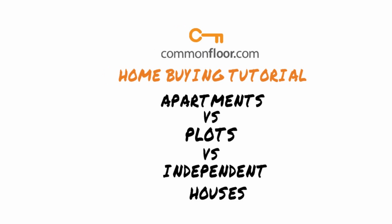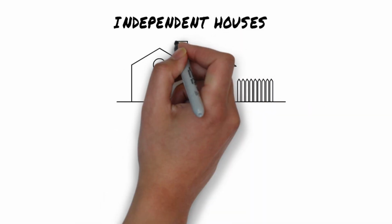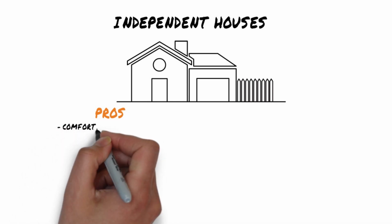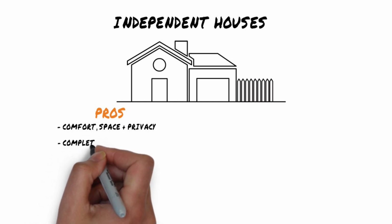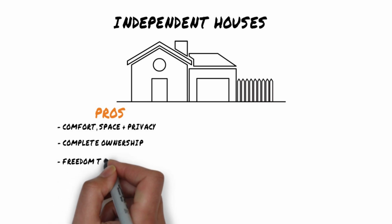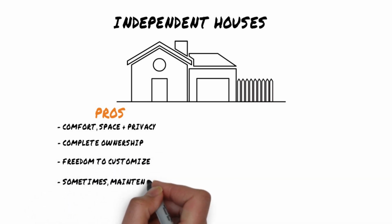When it comes to the different house types, independent houses offer a lot more freedom, but be ready to manage everything yourself. Here are the pros. Nothing comes close to the comfort, space and privacy offered by an independent house. Apart from ownership over the land, you also have the freedom to design the house the way you want to. The maintenance cost for independent houses is, in some cases, lower than it is for apartments.